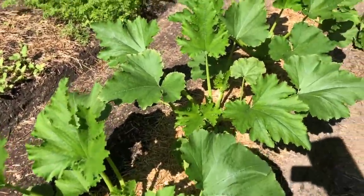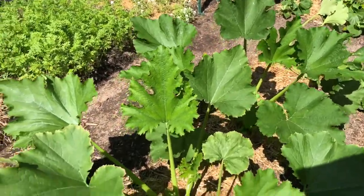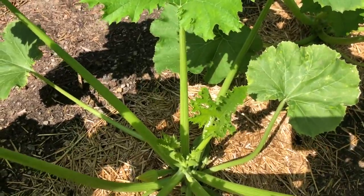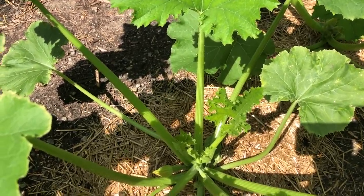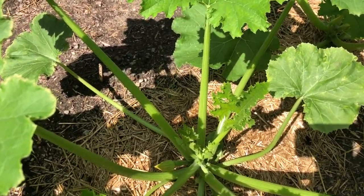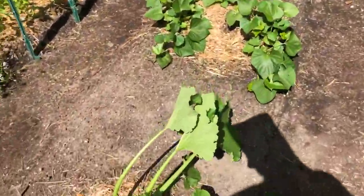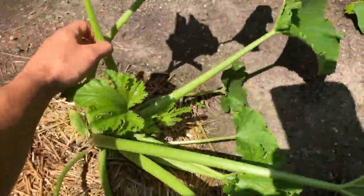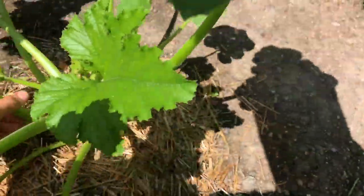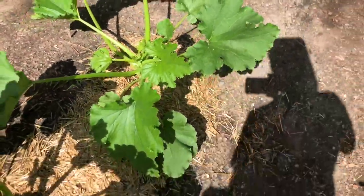These big guys right here are zucchini plants. They look so cool with their big leaves. They also have some beautiful yellow flowers that are awesome to look at and are edible as well. Guy's falling over. I think he needs a little help here. All right, there we go.